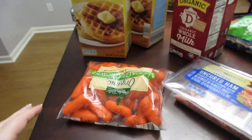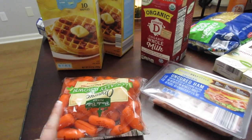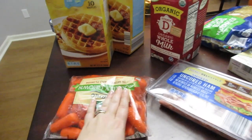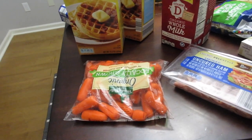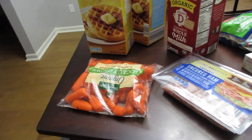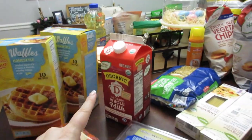At least he's eating. I went ahead and grabbed some baby carrots. The carrots I had in the refrigerator, I knew I needed for a recipe. So I grabbed these for my guys to snack on because they will just take a bag of carrots while they're on video games or TV or something like that, and they'll eat the whole bag. So I went ahead and grabbed one of those. I probably should have grabbed two though.